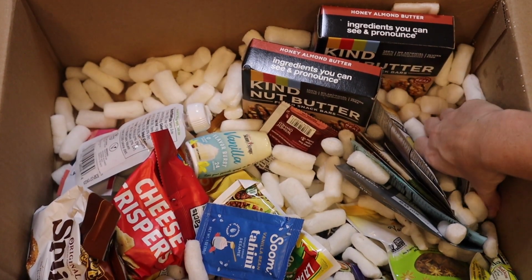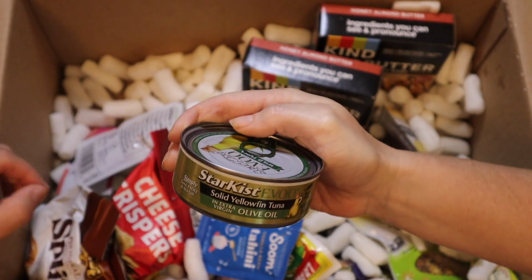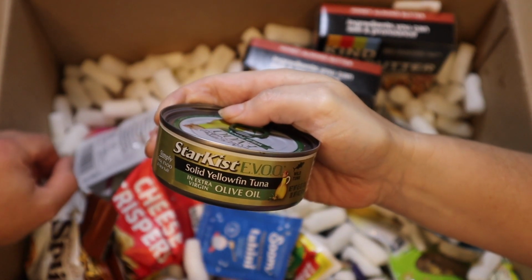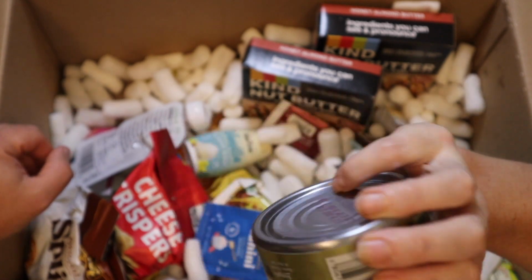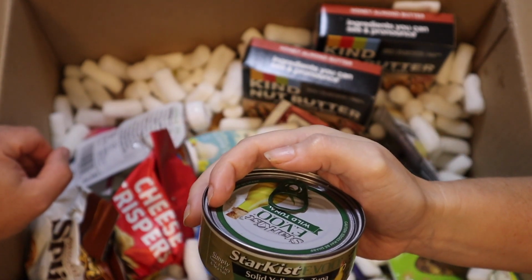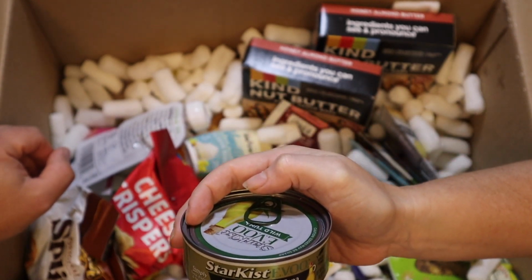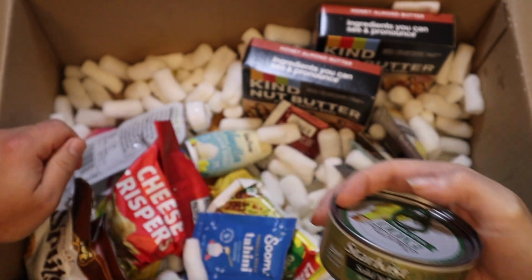This kind of looks like tuna. It probably is. What is that? Yeah, tuna. Yep. Star-kissed in the olive oil, so yellowfin tuna. I like tuna. I don't, but it's cool. You don't like tuna? Well, I don't think we've actually talked about it. To be honest, I don't know that I've ever actually ate tuna. I've ate a lot of fish, but I don't know.